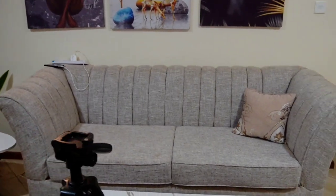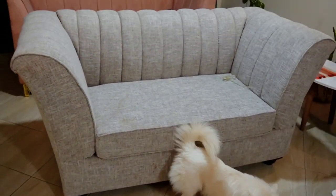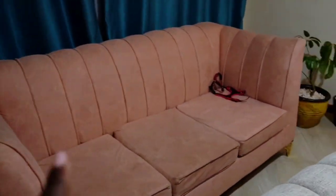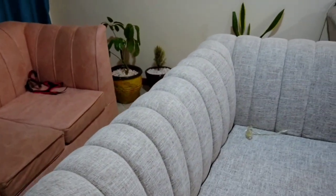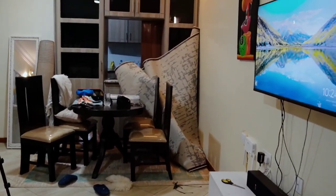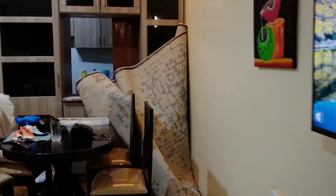Yeah, so that chair, I already showed you that one. And this is also here as well. And yeah, they haven't really come to pick that one, but that's fine. I want to clean up as much as I can so I can put the carpet. So let me show you guys what the carpet looks like.